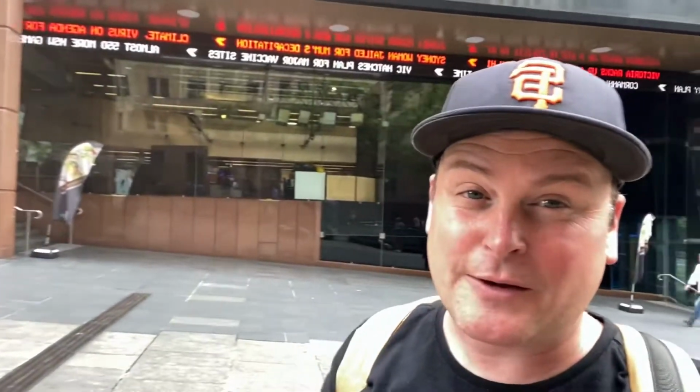In Martin Place. This is where Channel 7 films their show Sunrise and the morning show and the news. So we'll just come down here now. If you get down here early enough in the morning, you can actually look through the windows and see them filming the show. So let's go have a look through the window and see what they're filming at the moment, or if they're filming anything at all.